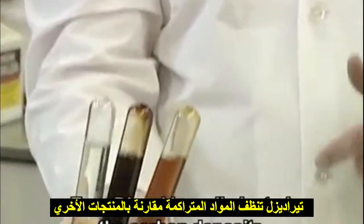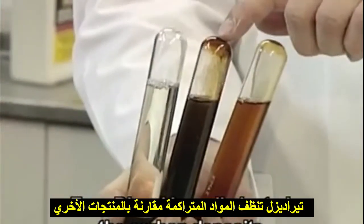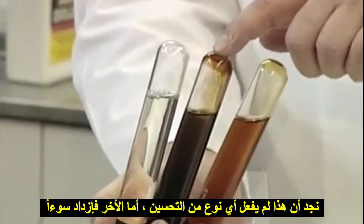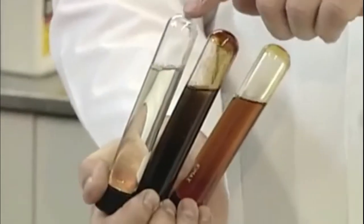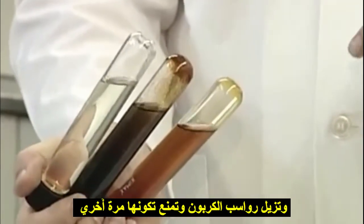And you can see that we've totally cleaned up the material as compared to the other type products. This one basically did nothing to improve it. This one actually made it worse. So you can clean up existing deposits and prevent the formation of new ones.